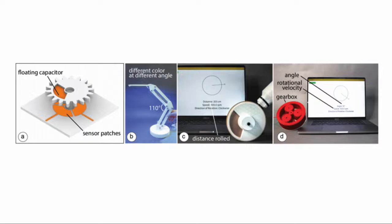The paper is called MechSense: A Design and Fabrication Pipeline for Integrating Rotary Encoders into 3D Printed Mechanisms. And they're also doing a SolidWorks plugin, actually, so they want to make the design of this quite simple, which I think is quite a good idea, actually.